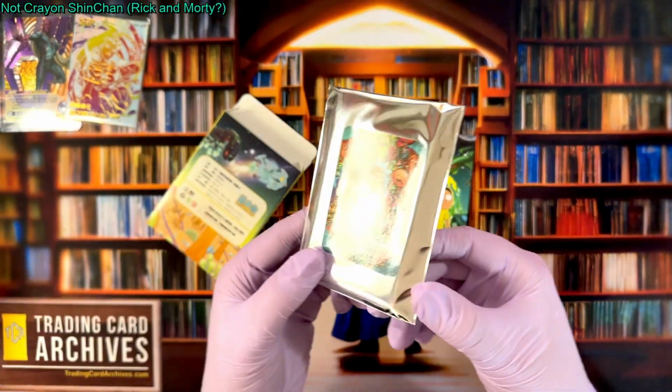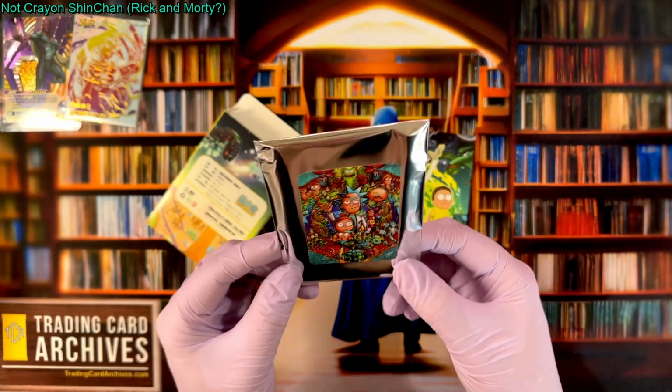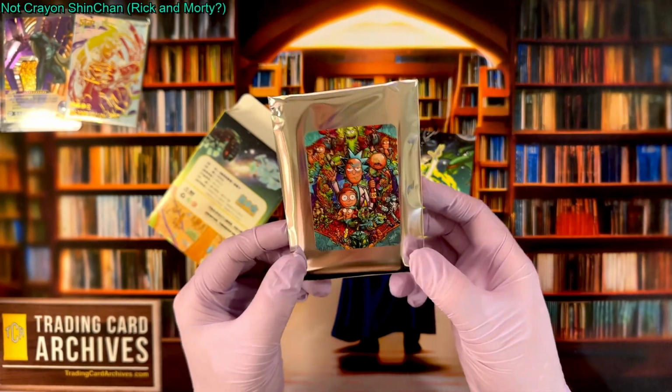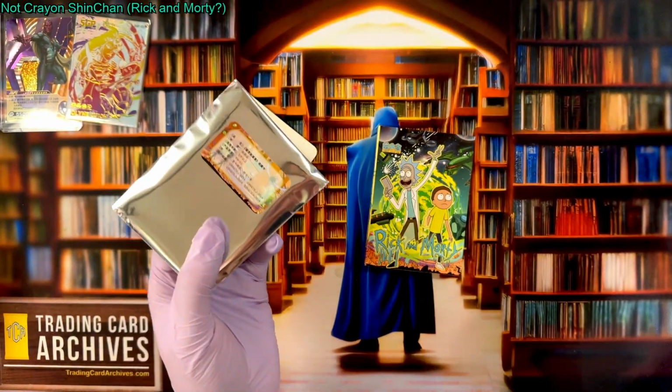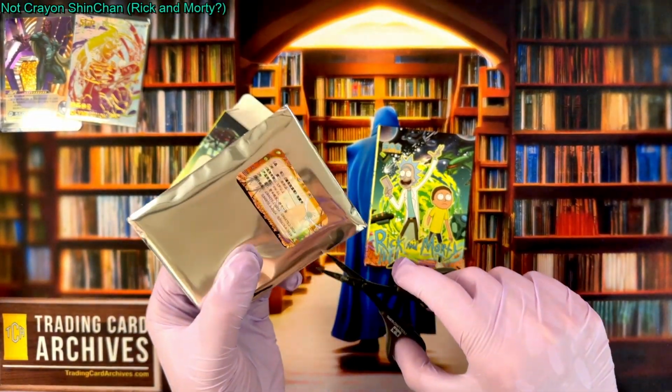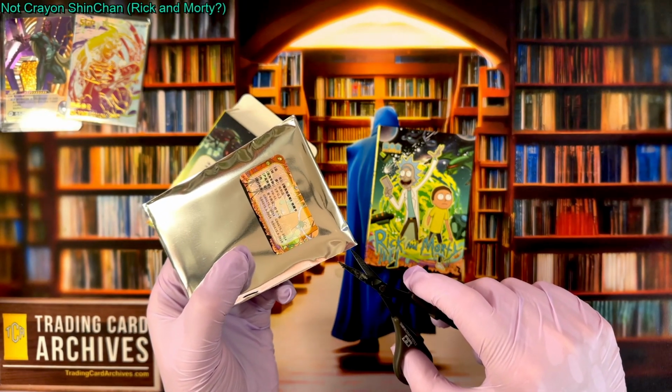I don't... This looks like the most bootleg thing. I don't even know. This looks like something that you would get out of the back of someone's car or something, right? That's what this looks like. It's like, okay. Oh my goodness. What have I done?